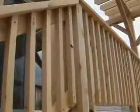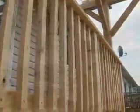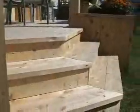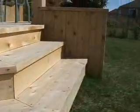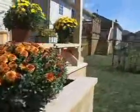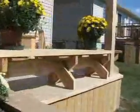Stairs, railings, and removable benches are some of the final steps of this magnificent project. It's been 7 days of hard work and the result is nothing short of fantastic. The flower boxes have been filled with earth and mums have been planted to finish out the year. The removable benches are in place and the client has already moved their patio furniture onto the deck.